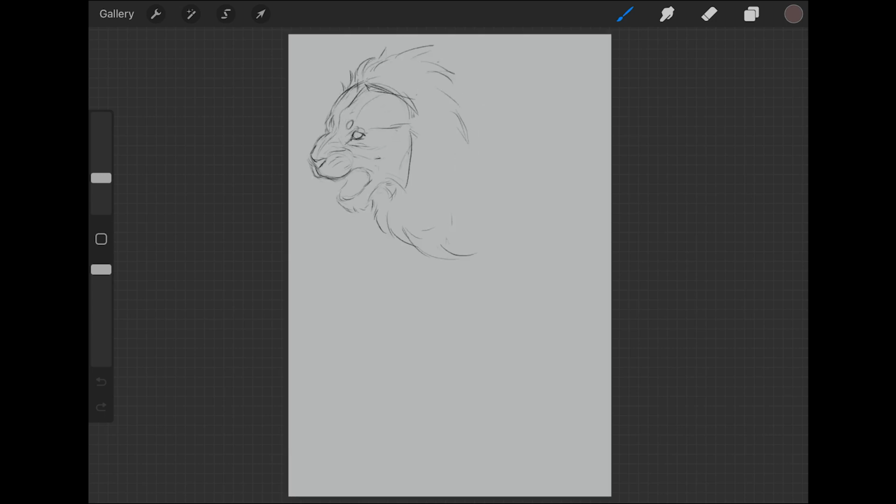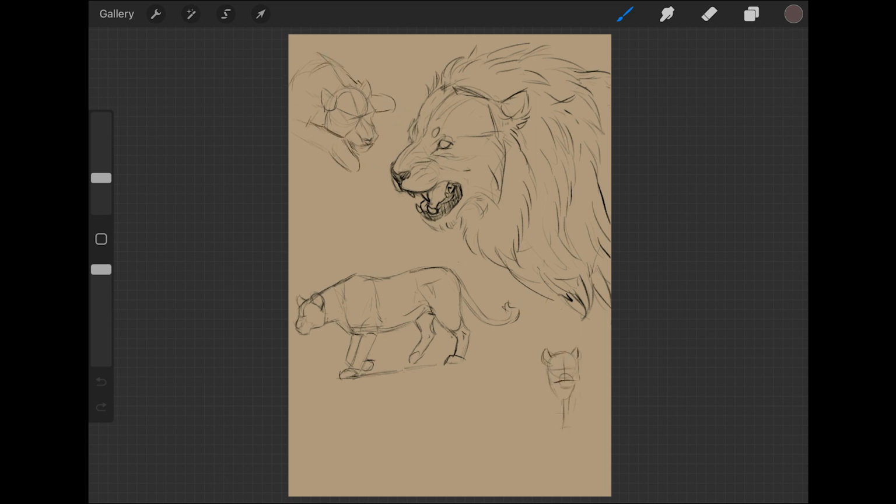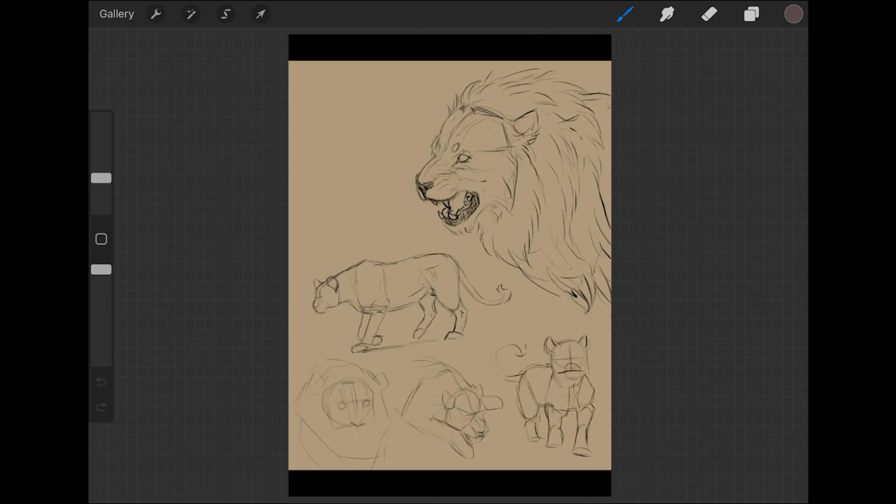I'm trying something a little more relaxed and informal this week with a simple time lapse of some lion studies I did from reference a while back. I'm using Procreate and a modified version of the HB pencil brush that comes with the software.